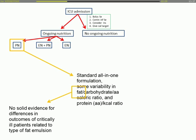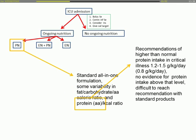If we look at the fat, there is a lot of advertising on this point, but my interpretation of available data is that there is no solid evidence for a difference in outcomes of critically ill patients related to the type of fat emulsion. If there were representatives of the companies who sell this in the room, they would stand up and cry and be very discontent with this. But this is definitely my opinion. It's never been demonstrated in these patients. There are some data in postoperative patients, to whom we don't give parenteral nutrition, but not for the critically ill patients.